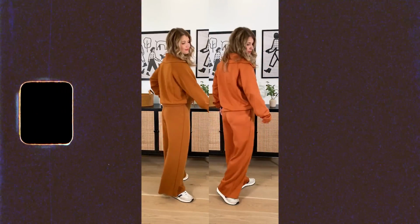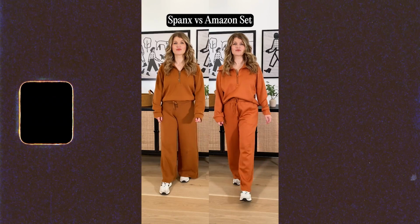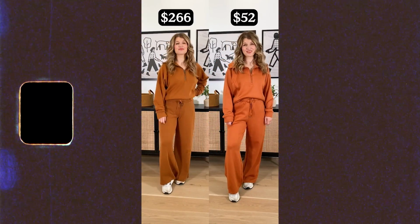So also the nice thing about the Spanx one is it comes in petite and tall sizes. So I am in the medium petite. And when it comes to wide leg pants, when you're like me and you're 5'3", it's nice when they aren't dragging the ground and they actually fit appropriately. So the Amazon one does not have petite or tall sizes, but it does come in tons of color options. And like I said, if the Spanx one is way out of price range for you, if you just ordered this one, maybe size down in this one, the fabric's gonna feel really nice on this too.